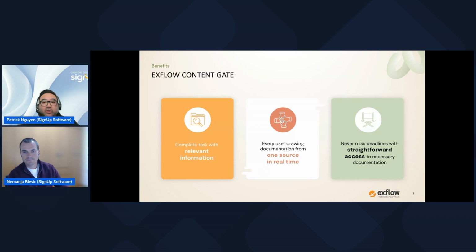And rest assured, knowing that anyone who touches your organization's content or documents is drawing from the same source in real time. With Content Gate, any collaboration between the different teams, companies, and departments, whether across different business units, or even folks that don't have access to Business Central, they can access documents and content from a single source of content truth.